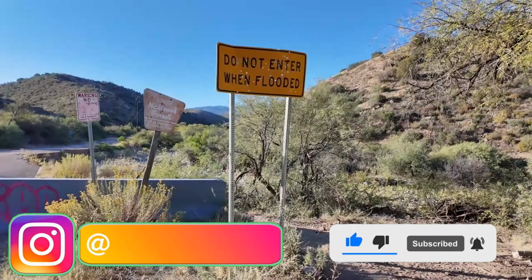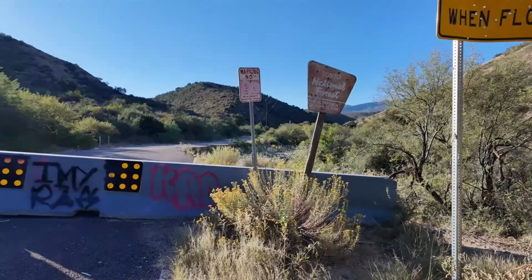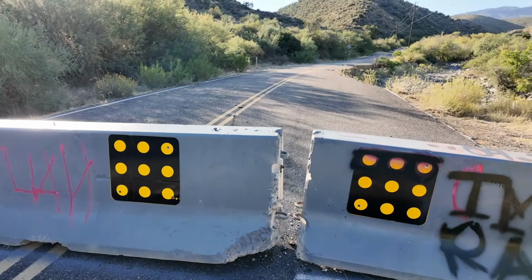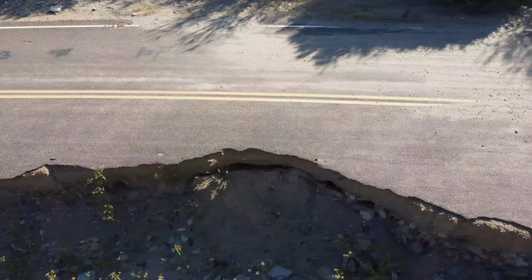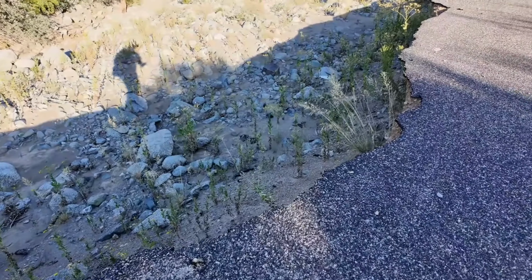So here we are, the abandoned road. Do not enter when flooded. Yep, I think that's become self-evident. And already you can see some signs of severe damage to the road up ahead. Pretty epic. So the name of this road was actually Russell Road, and it's about 50 years old.